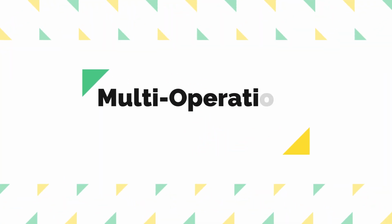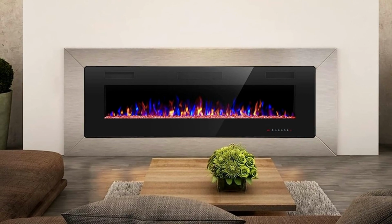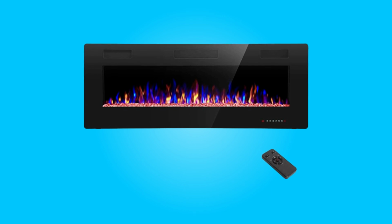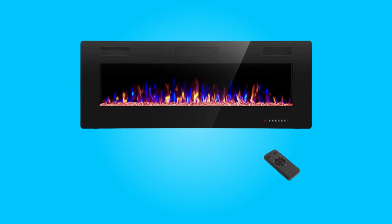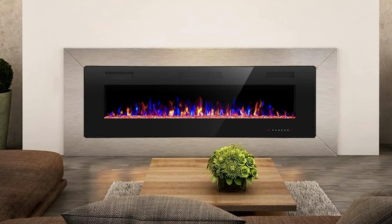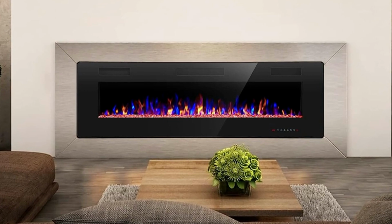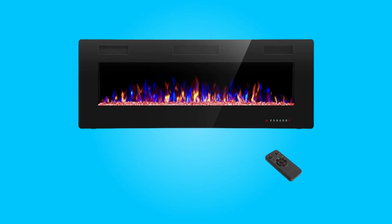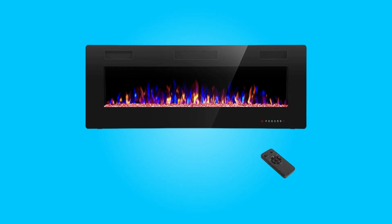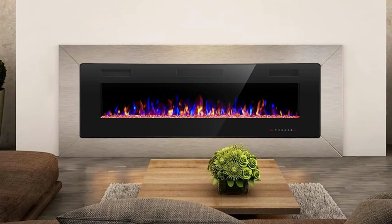Number 2. Multi-operation modes. This electric fireplace offers a wide range of customization options. It features a user-friendly touchscreen and comes with a convenient remote control, providing you with multiple ways to operate it. You can choose from 12 flame and LED flame bed color modes, allowing you to set the perfect ambiance for any occasion.